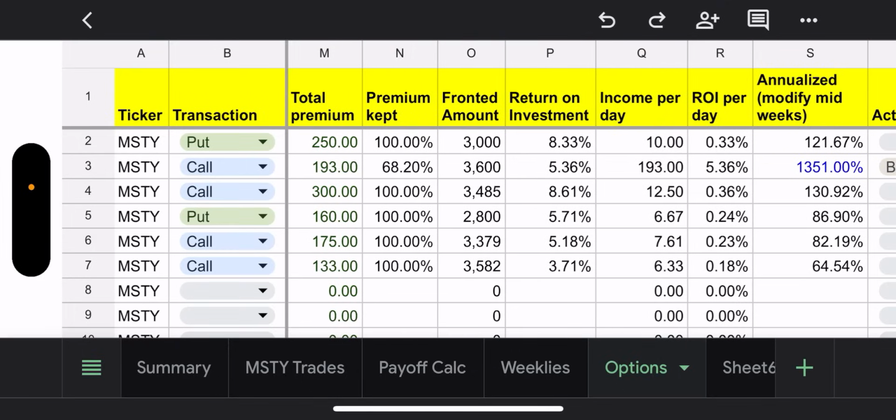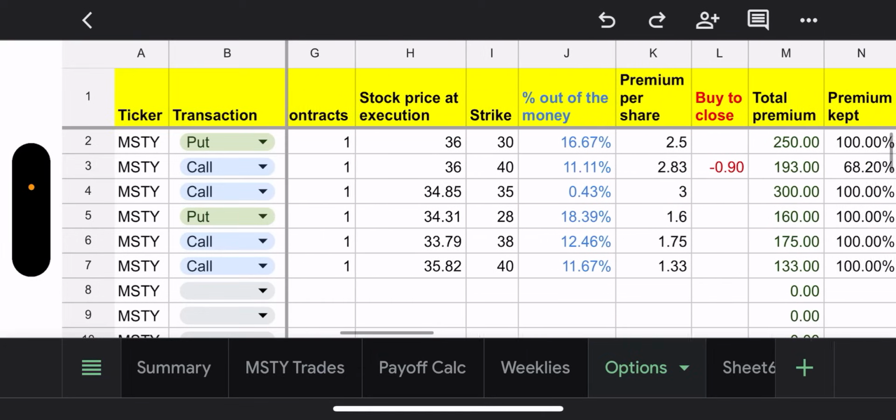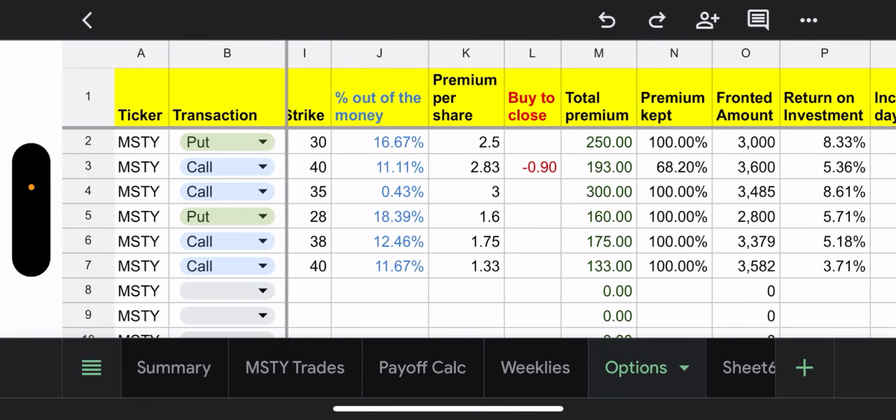So show me the money. Why not? And then I sold calls. You can see in row 3, I sold a call at a $40 strike. And then Misty dropped drastically.